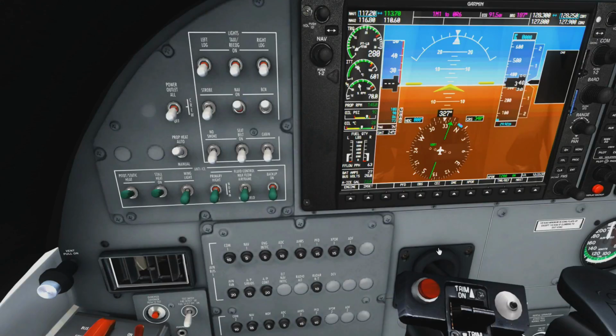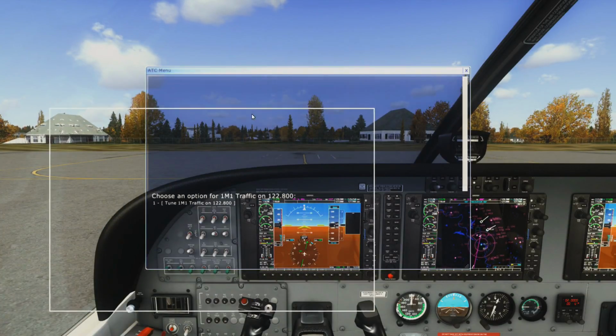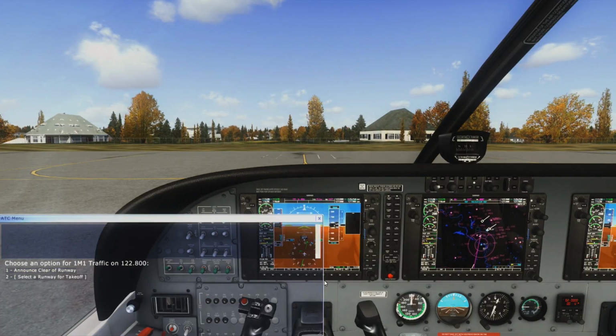Get my yoke back. There we go. We set the altimeter. Let's check over ATC. I don't know if they have a tower or not. They don't. Good. By the way, I checked. I didn't show anything from AirNav or anything that we were doing.